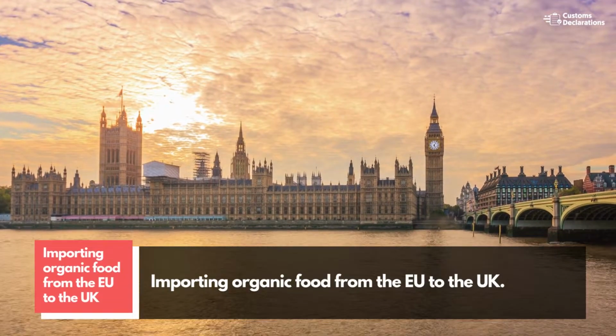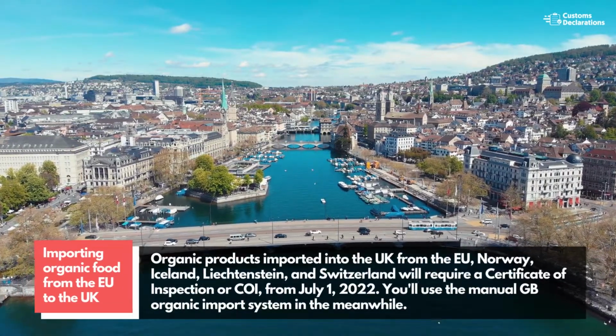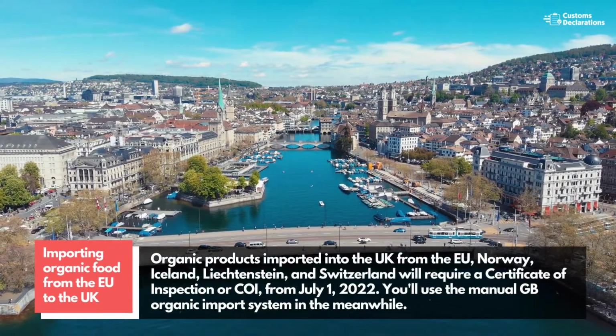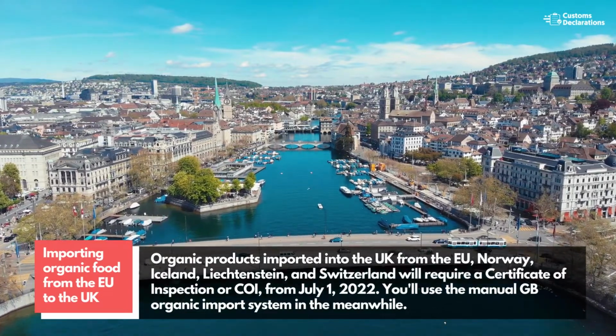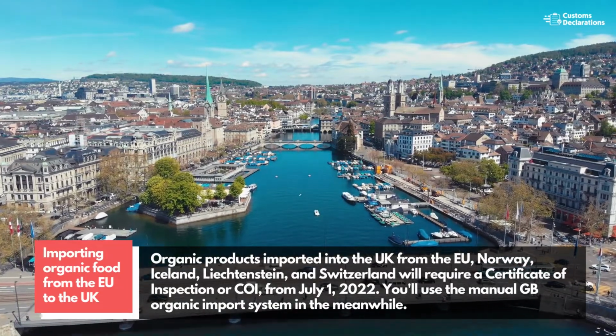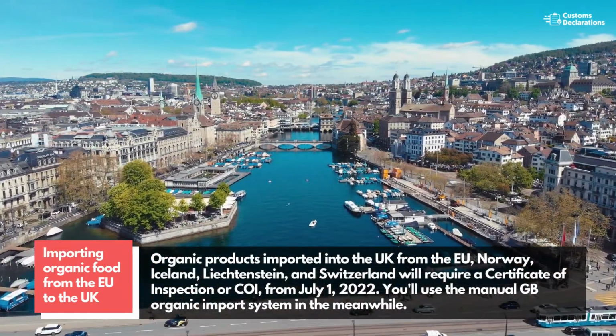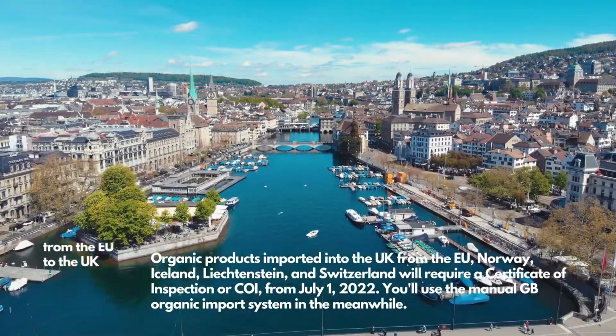Importing organic food from the EU to the UK. Organic products imported into the UK from the EU, Norway, Iceland, Liechtenstein, and Switzerland will require a Certificate of Inspection, or COI, from July 1, 2022. You'll use the manual GB organic import system in the meanwhile.